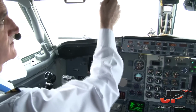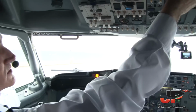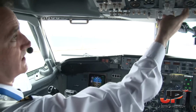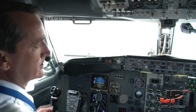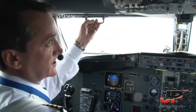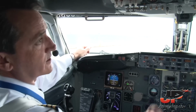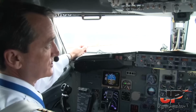For the captain, it's a flow: boost pumps up and across, pitot heat goes on, A system gets pressurized. We're looking to see that the cabin is starting to pressurize slightly to 1.125 prior to departure. First officer does his flow, which is the packs and the air ground switch into the flight mode, and then he starts reading the checklist.